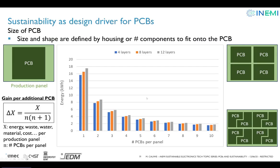Now, if you look at sustainability as a design driver, we can take into consideration certain design aspects of the PCB. First of all, the size of the PCB. This is typically defined either by the housing where the PCB will end up in, or the amount of components that need to fit on the PCB. As I mentioned before, PCBs are produced on large panels, and obviously the more PCBs you can fit on a panel, the lower the impact per PCB, which in fact is also the case for cost. So in this case, cost effectiveness is also better for the environment.